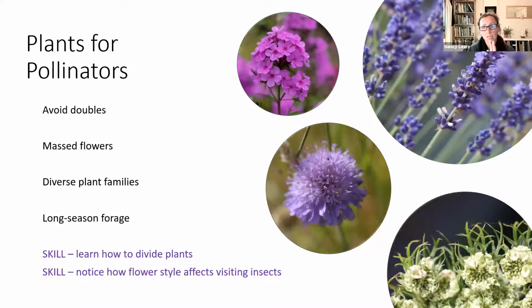So if you can get as many different plant families in as possible, you're going to be providing nectar for many different types of insects. So do look for different plant families. And of course, get a nice spread through the year. So at each time of the year, spring, summer, and autumn in particular, you want to try and provide some nectar from a range of different plant families.